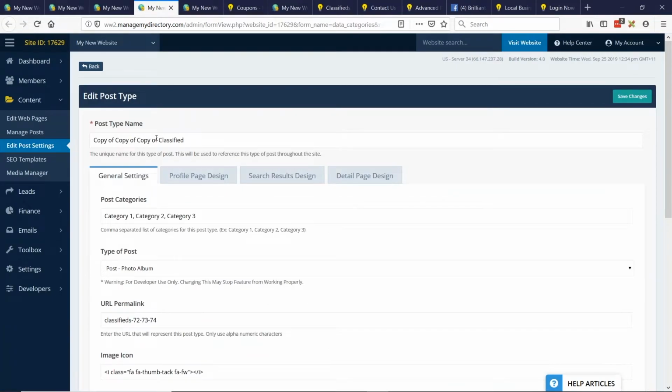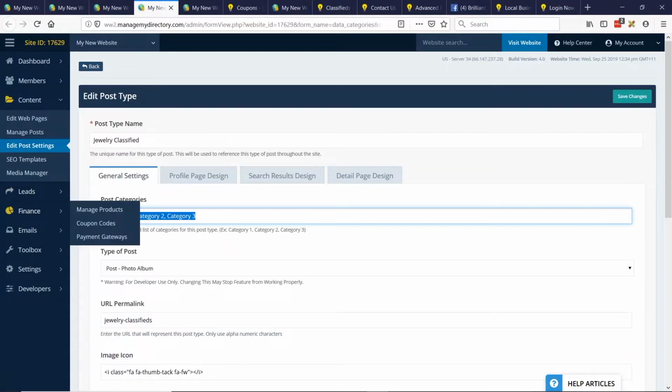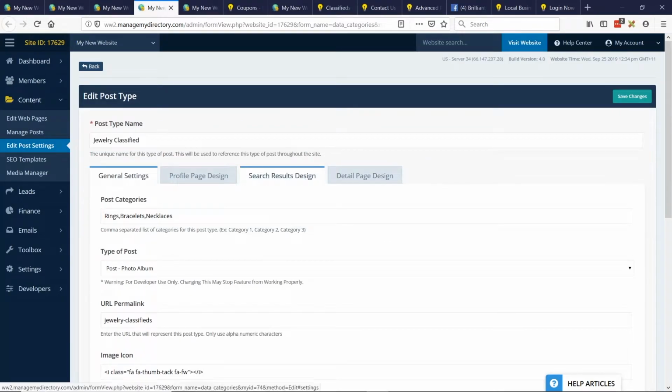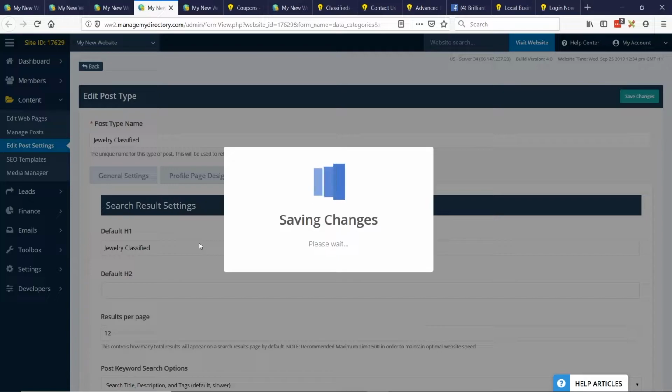And the last one will be jewelry. And we'll do the same thing for the URL. And for jewelry, we'll do rings, bracelets, and necklaces. I spelled jewelry right? Yes, I did. All right. And then we'll update the search results title, and we'll go ahead and save the changes.